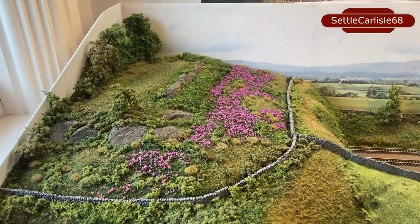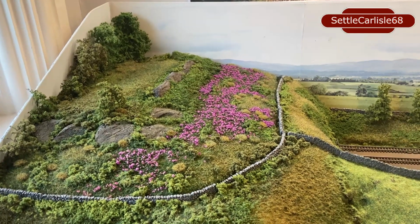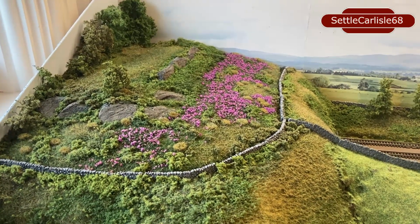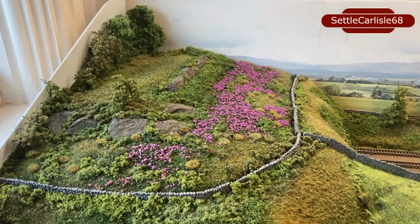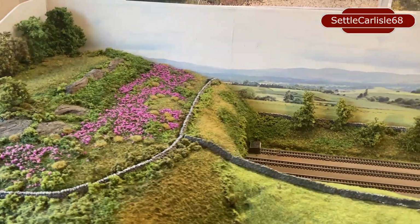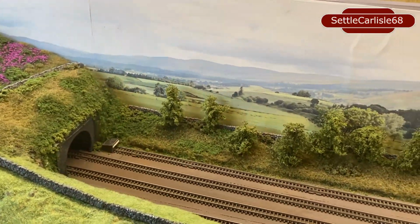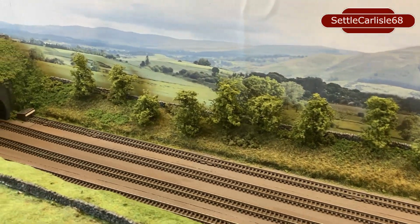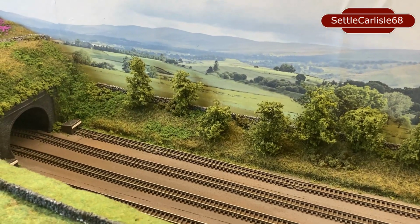And two reasons for that. First of all, to access any derailed trains or rolling stock, and then secondly, to be able to get at the track to clean it. So coming down the back out of the tunnel mouth, we've then got the back of the layout, which is obviously scenic.